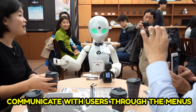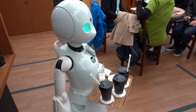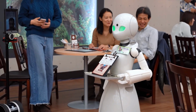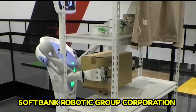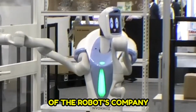They can communicate with users through the menus, and they exchange data with each other. Thanks to its navigation system, the robots quickly adapt to a new environment. It also has an auto-charge feature that makes it easy to use. Interestingly, SoftBank Robotics Group Corporation is actively involved in the development of the robots company.